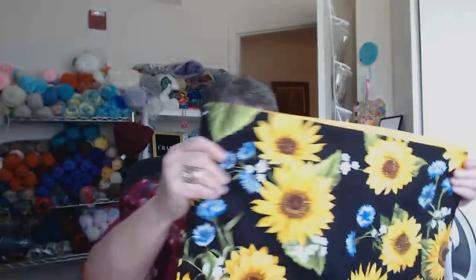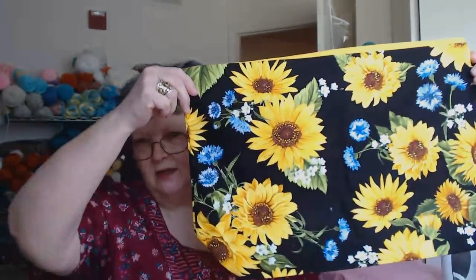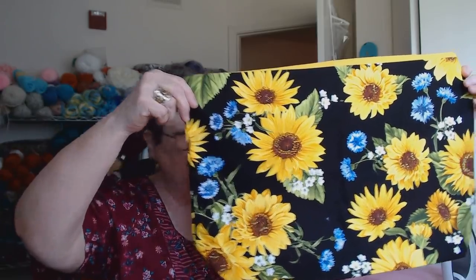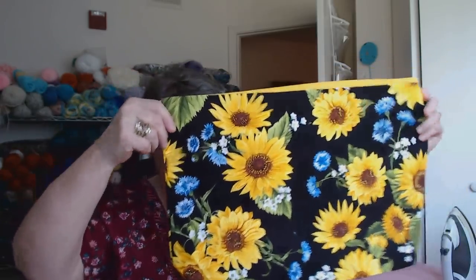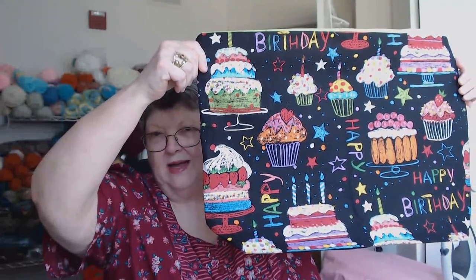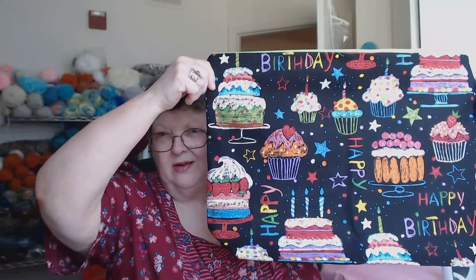And then, I don't know if y'all saw this or not, but this is the sunflower stuff that I purchased some time ago and hadn't gotten around to making bags. So these are the big sunflowers. So you have to make a big bag out of that. And I put the yellow lining in it. And then I had just enough fabric to make a happy birthday bag out of that fabric. And there it is. Isn't that pretty?